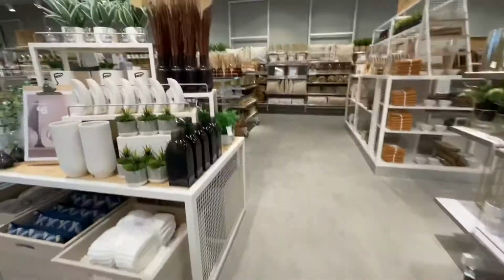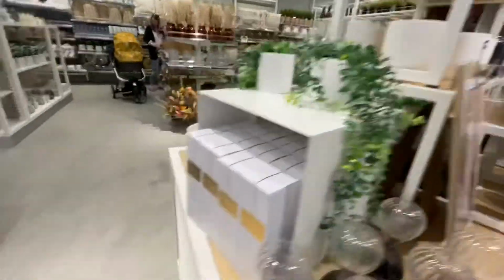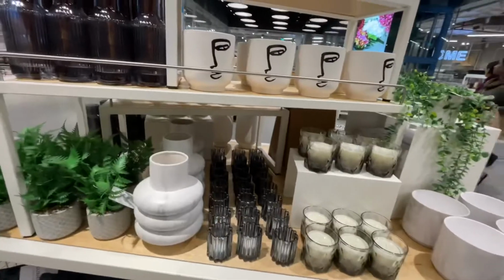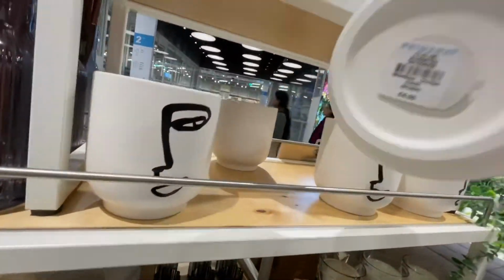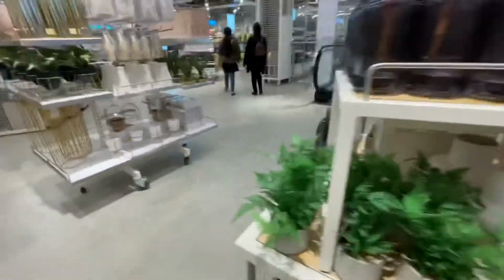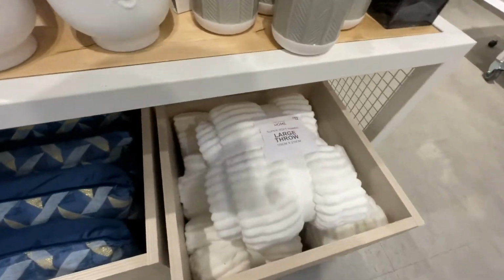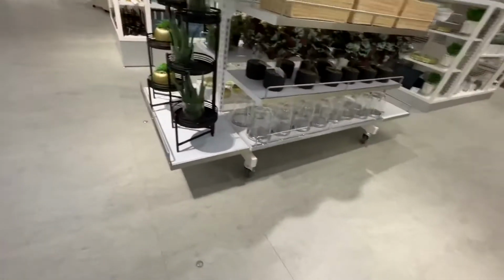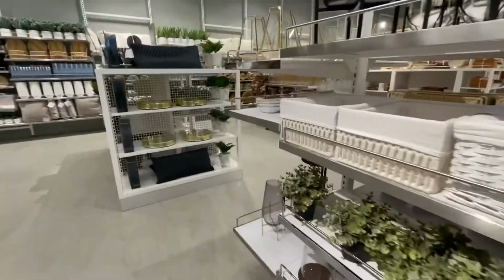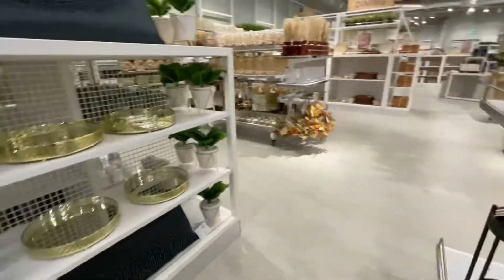So here we go. Now first, when you come up, you go into like the dining kitchen section, but sort of like ornaments and stuff. A lot of this kind of stuff is very on trend, like this kind of face vase, and lots of other different vases in smoked kind of glass with lots of throws. And then we've got some more like fake plants, stuff like that. So some more bits and bobs here.